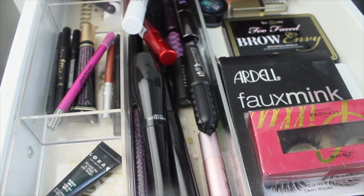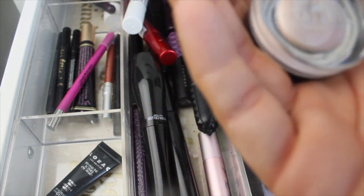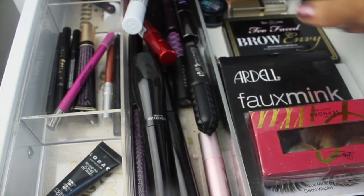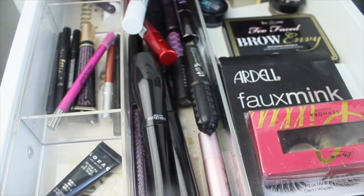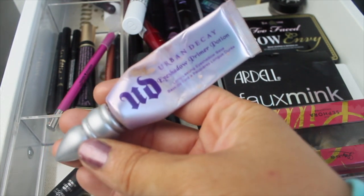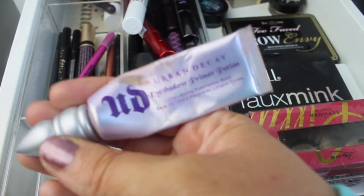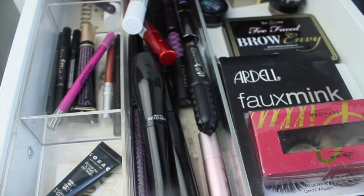Love it. And then I also used this one a lot on the nude shades, the Maybelline Color Tattoo, and this rose gold champagne color. We're not going to pull any singles because that's a full-on palette this week. I still have the Urban Decay Primer Potion. Not going as strong as she normally is, but still going. So I'm going to pull that, keep that in.